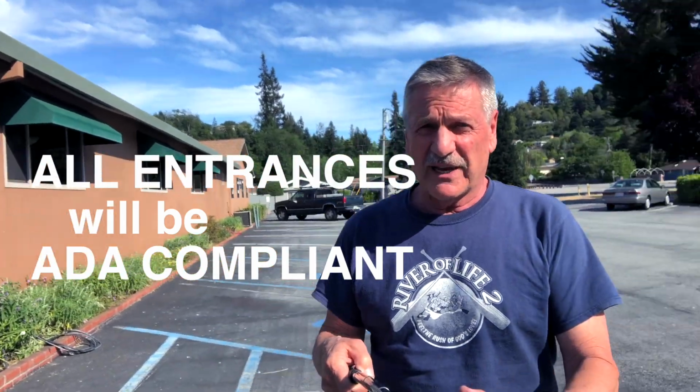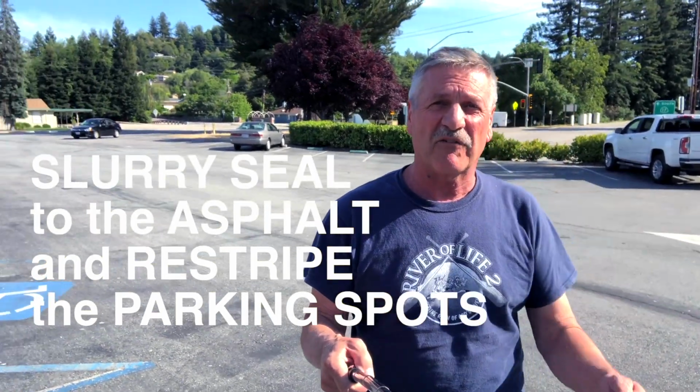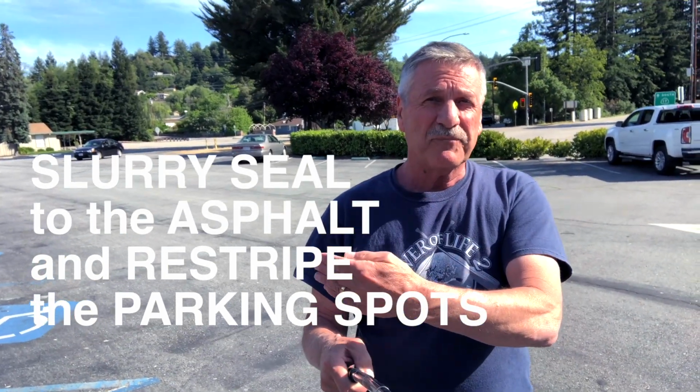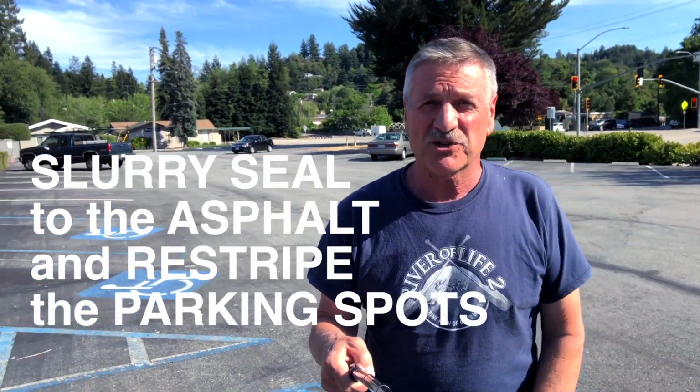Another thing we're going to do is repave this parking lot, which is in desperate need of it. We're going to repave everything from the chapel and the office to Granite Creek Road, and we're going to go ahead and restripe everything.